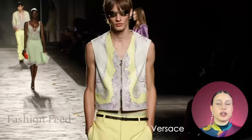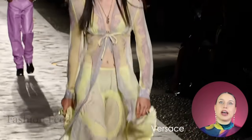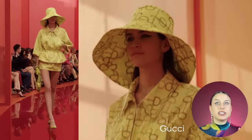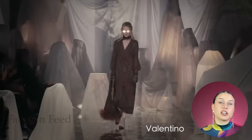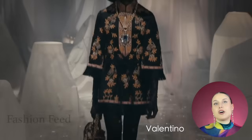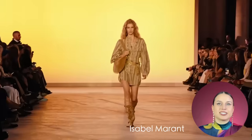If you're gonna go into a very old hotel that didn't renovate for a while, you will see those prints there. Versace also had more of those scarf prints on their garments. We also have the Gucci horsebit print as well. We tend to see those a lot on scarves. Valentino as well, having the change of aesthetics with a new head director. We also see these more bohemian, rich fabrics in there as well.